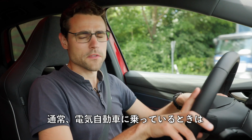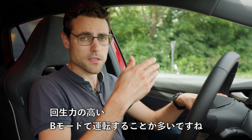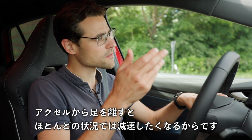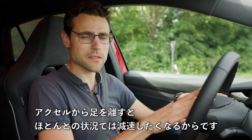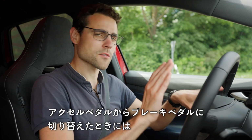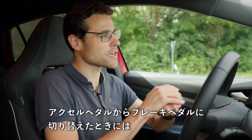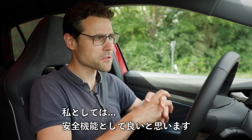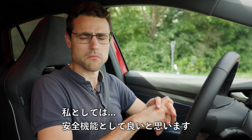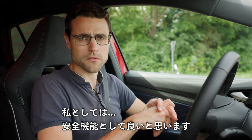Usually when I'm in electric vehicles, I tend to drive in the B modes, in the higher recuperation modes, because when you lift your foot off the throttle, in most situations you do want to decelerate, and it already begins when you switch from the throttle pedal to the brake pedal. Then the car is already slowing down a little bit, and that's actually, to me, also some kind of a safety feature, definitely.